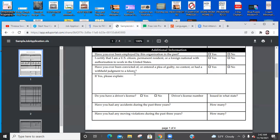And a lot of companies know that if you're a hard worker, this happens to a lot of people that go to work every single day, but just because they weren't honest, they were let go. So if this has happened to you, make sure you answer this correctly and truthfully here.